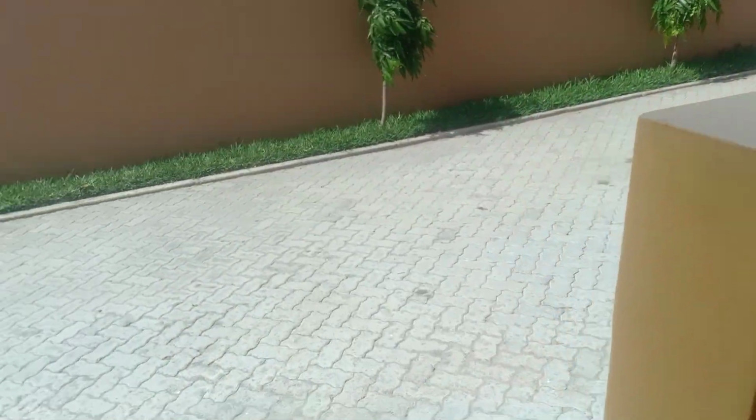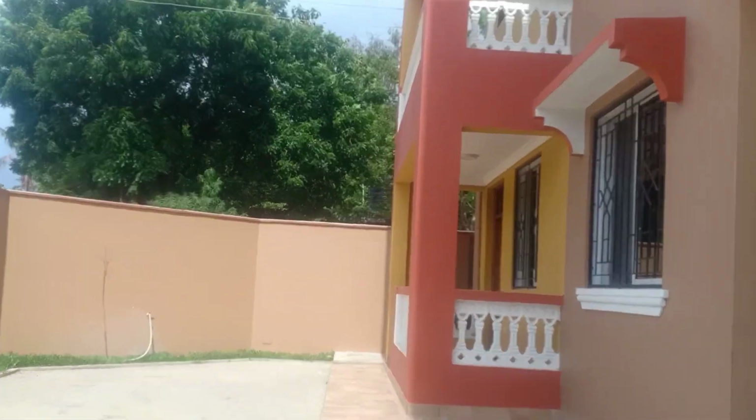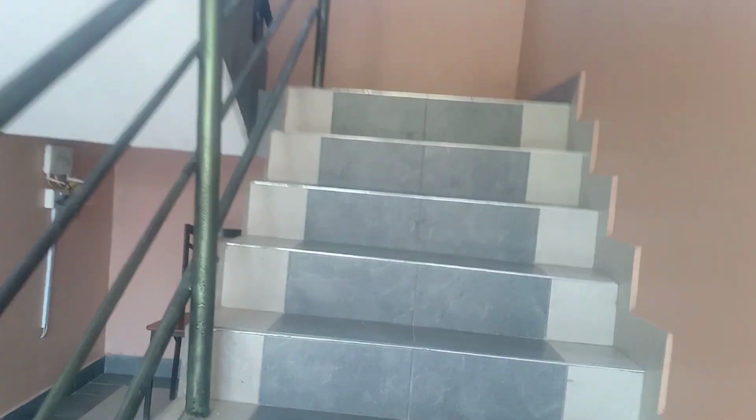But before we leave, I will show you the rooftop. That is something that I am used to doing, because nowadays houses are modern. You got to see everything. Let us head over real quick to the rooftop so that you can get to exploit everything in this house, for you to be safe and for you to be able to book it. Let me show you over.